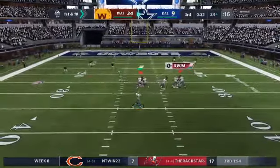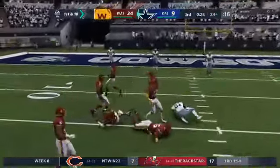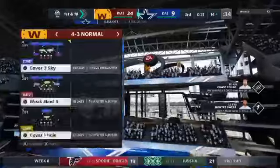Now on first down, he'll drop to throw it. Looking left side, and he's got a man. That's Elliott. And down inside the 15 he goes. It's another 10 yards on that one and another first down.